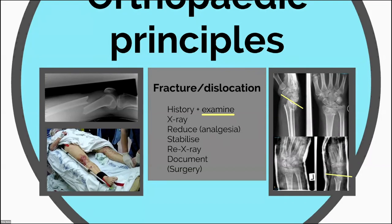So again, then we re-x-ray, and then we document and write it up. And that probably would end up with a surgery. It's going to need some kind of femoral nail or whatever to stabilize it. We'll talk about that in a few weeks' time, but fundamentally, we followed that algorithm.